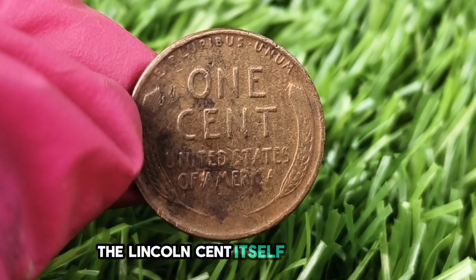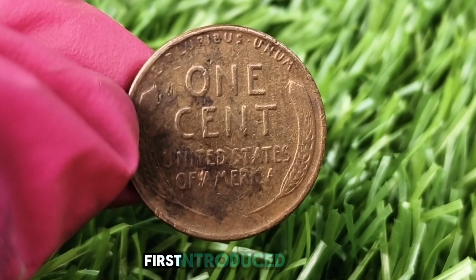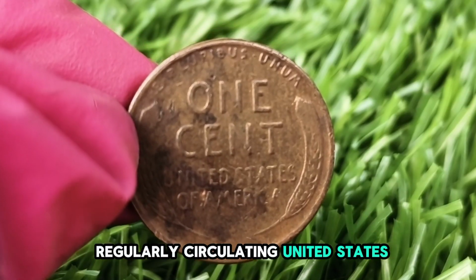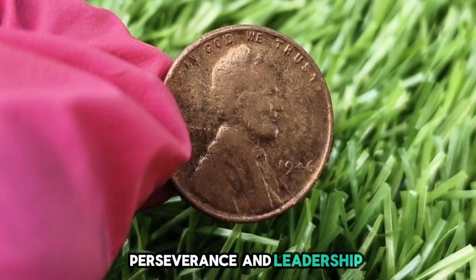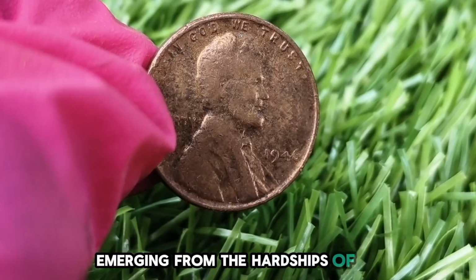The Lincoln cent itself had already become an American icon by 1946. First introduced in 1909, it was the first regularly circulating United States coin to feature a real historical figure. Abraham Lincoln's portrait represented unity, perseverance, and leadership. These values carried special meaning for Americans emerging from the hardships of war.